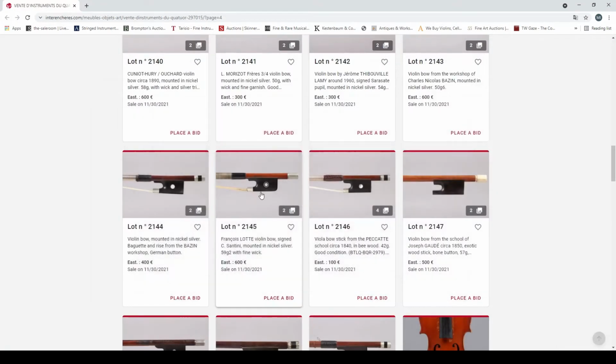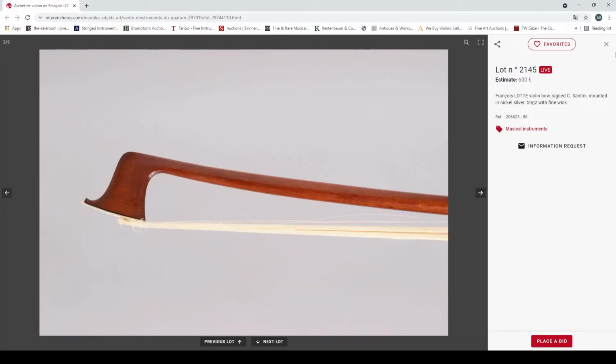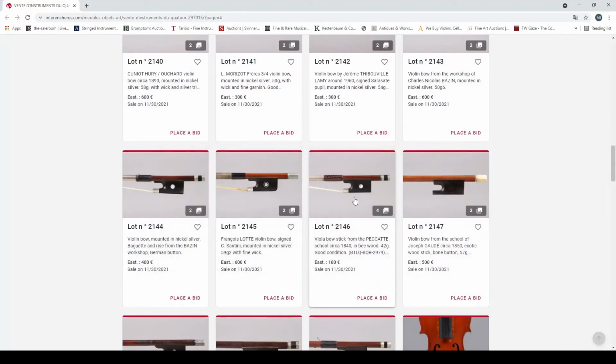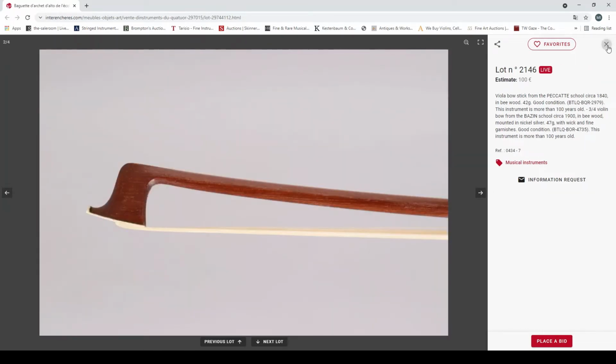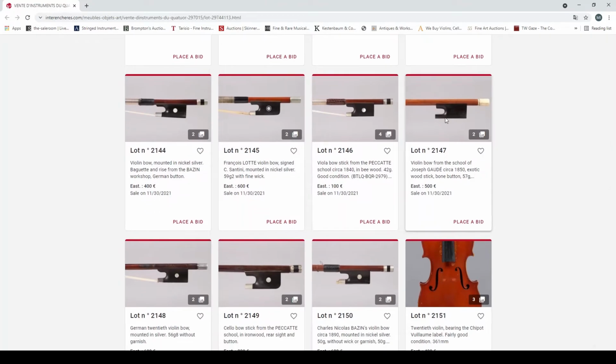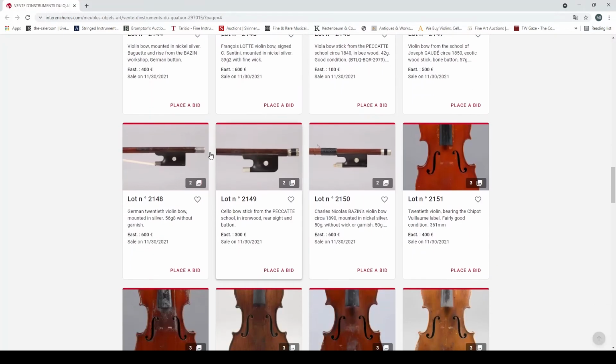And a Francois Lot violin bow. A viola bow from the Pajot School, circa 1840. A violin bow from the school of Joseph Gaulard, circa 1850. German 20th century violin bow mounted in silver.